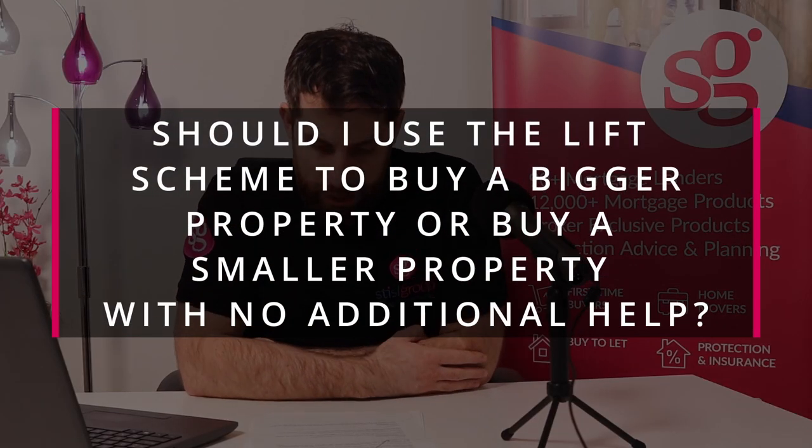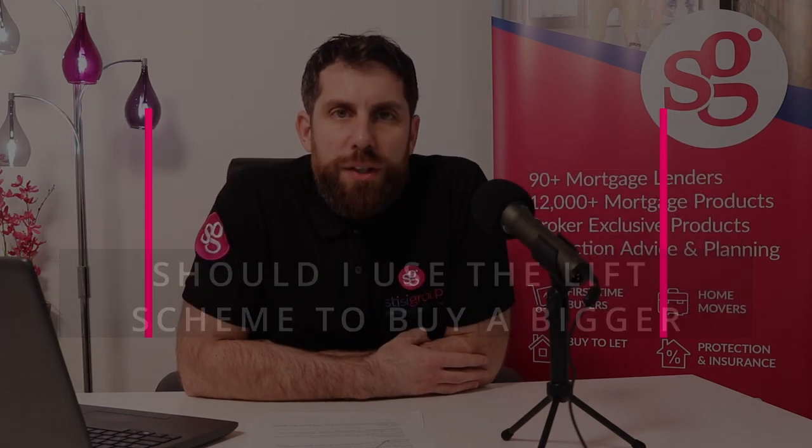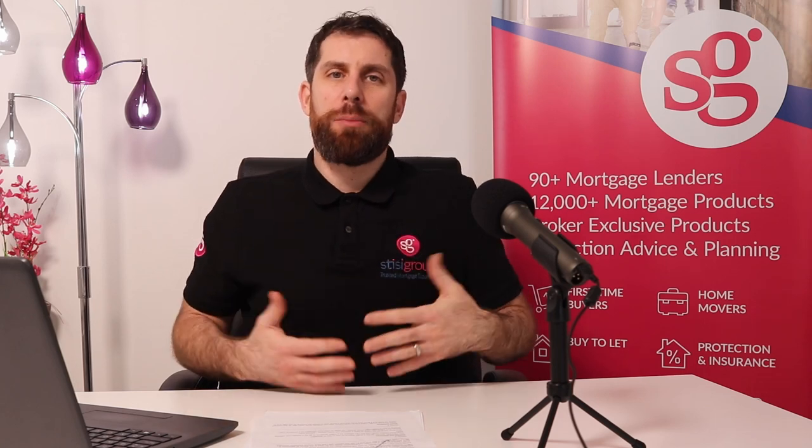Next, we've got Peter from Paisley. Peter is asking, shall I use the LIFT scheme for a bigger property or go for a smaller one without help? So the LIFT scheme, it's what's known as a shared equity scheme. Essentially, the government are helping you as a first-time buyer buy a property, whereby in the future, if you profit from it, they'll make a bit of profit and you make a bit of profit and everyone's a winner.